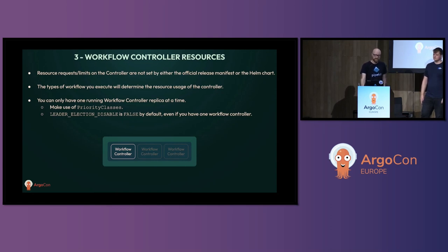The other thing to remember is if you just run one controller, it will still try and do a leader election, even though it will always win. And you can turn that off using the environment variable there. That will just save yet another set of API calls to the Kubernetes API controller.